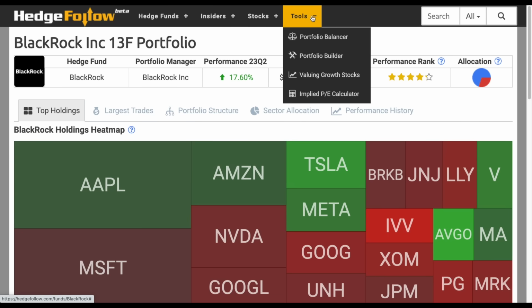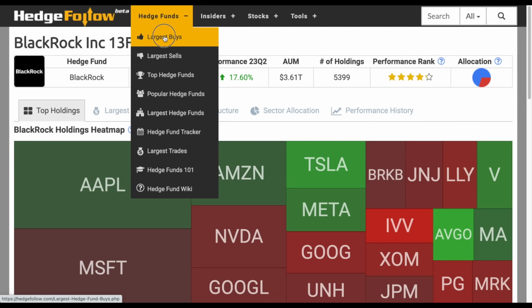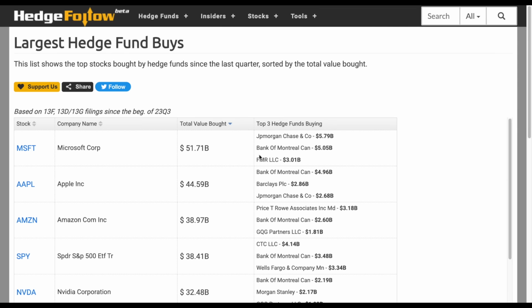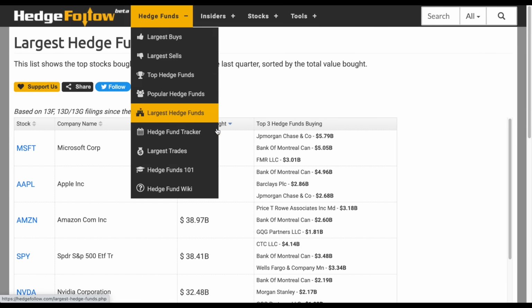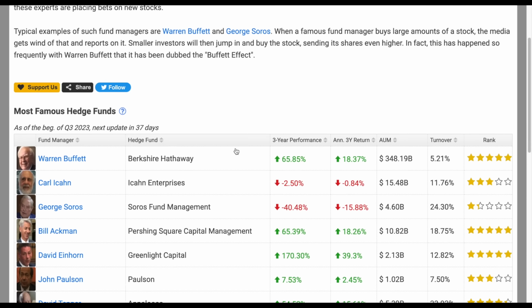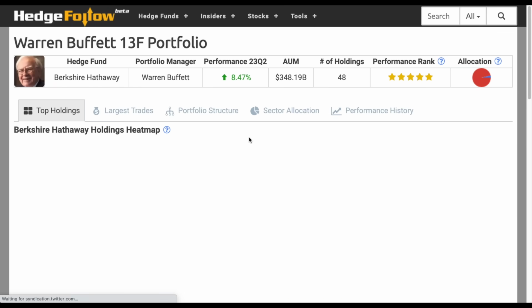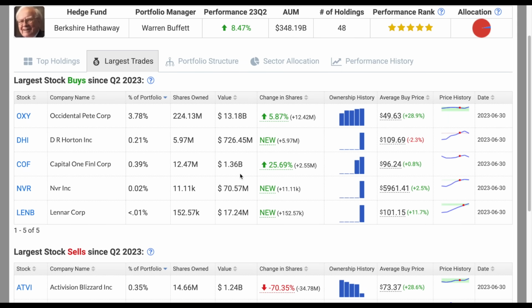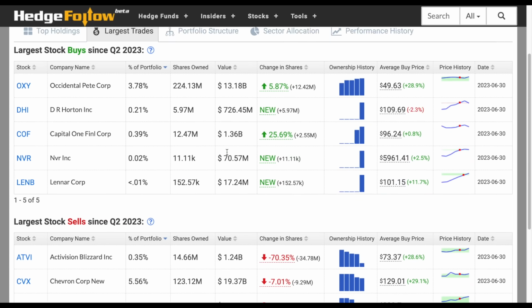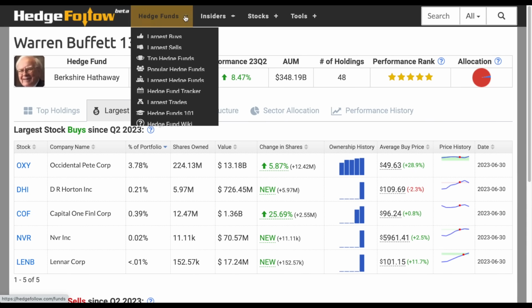But the problem is, no matter how I go through this, it's still going to be the prior quarter. I mean, this one will show you 13F filings and dates and things like that. But I come back up here and go with popular hedge funds. And I click on Warren Buffett and go to largest trades. Well, you can see all that stuff was last quarter because I did a video on it for you guys, right? And they won't report this till usually 30 to 45 days after the quarter is over.